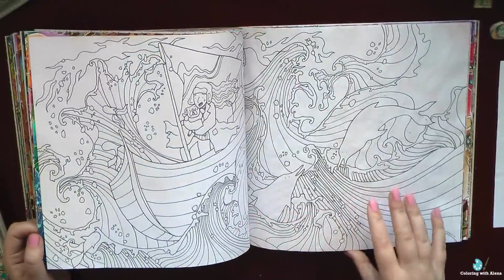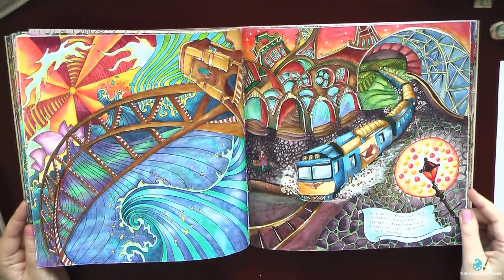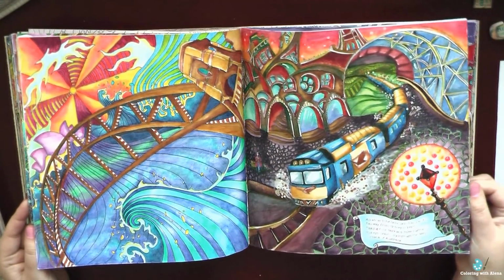Especially, I love to color pictures where we have oceans and seas. I think it's because I love blue and blue-green colors in the Inktense set.